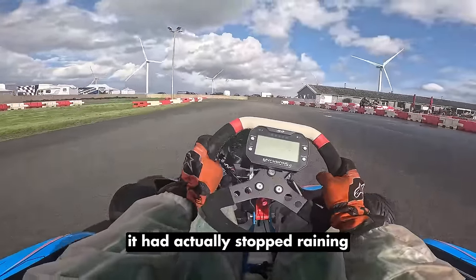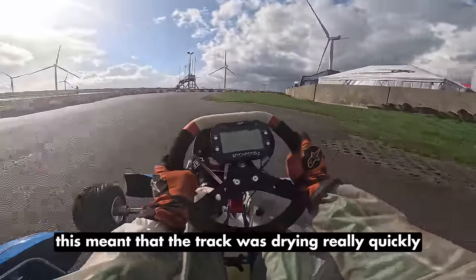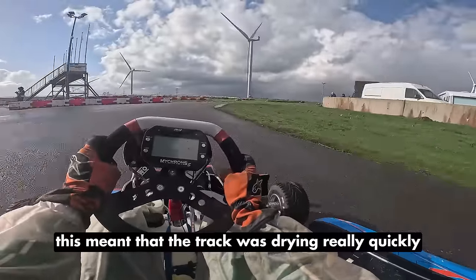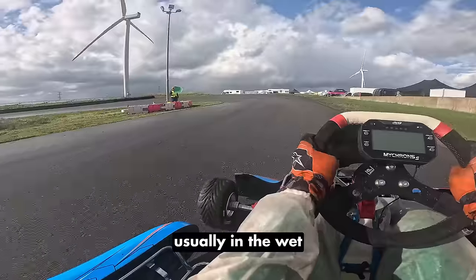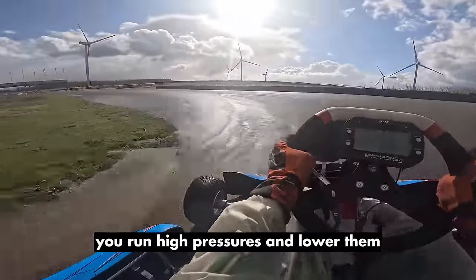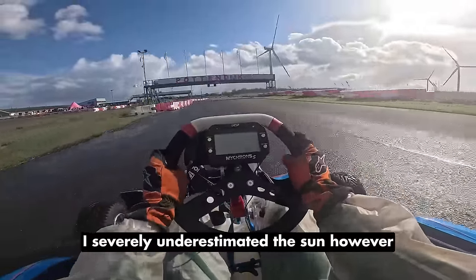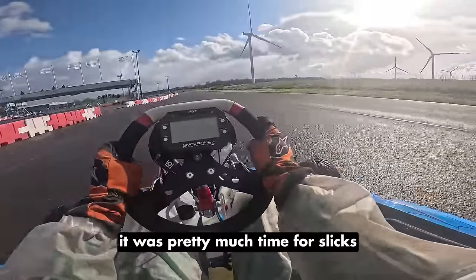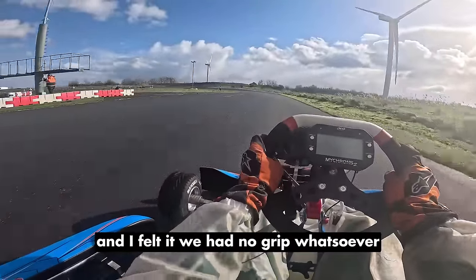Between last session and now, it had actually stopped raining. Also, the sun decided to show up. This meant that the track was drying really quickly, which is clearly visible by the dry line which formed very quickly. Usually in the wet you run high pressures and lower them as the track gets drier. I severely underestimated the sun however, and when going out on track, it was pretty much time for slicks. This meant the tires were pretty much burning alive and I felt it.